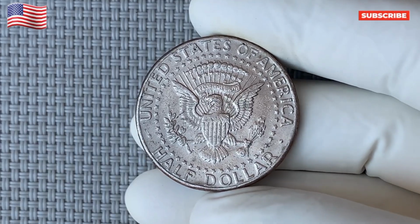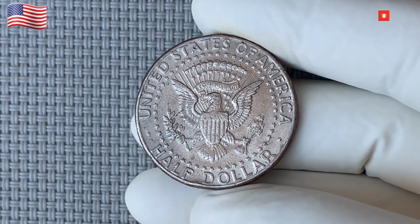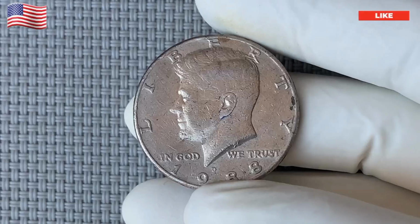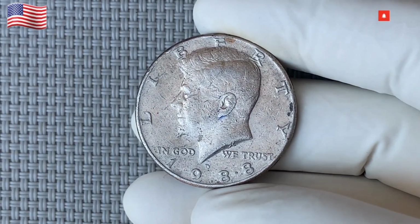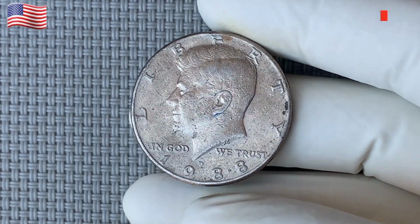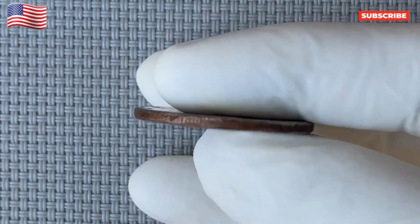Now, let's focus on the 1988 edition of the Kennedy half-dollar. This coin is particularly interesting because it's one of those years that didn't see as much circulation as others, which immediately makes it rarer. While the U.S. Mint produced millions of these coins, much of them were reserved for collectors' sets rather than being released for daily use. So, if you come across a well-preserved 1988 Kennedy half-dollar, it could very well be a rare find.